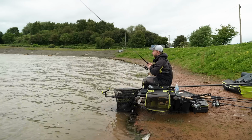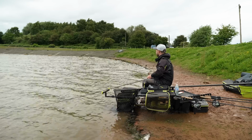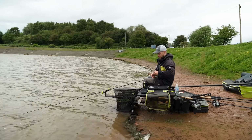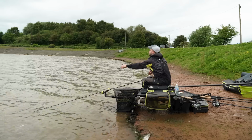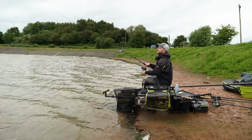I don't know if that was, it seemed to wobble more than fully go under. So I'm just going to pause again, and I'm going to cast into my feed. So a few pellets, leaning into it. Fish rolling at distance.